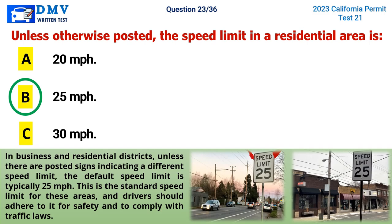In business and residential districts, unless there are posted signs indicating a different speed limit, the default speed limit is typically 25 miles per hour. This is the standard speed limit for these areas, and drivers should adhere to it for safety and to comply with traffic laws.